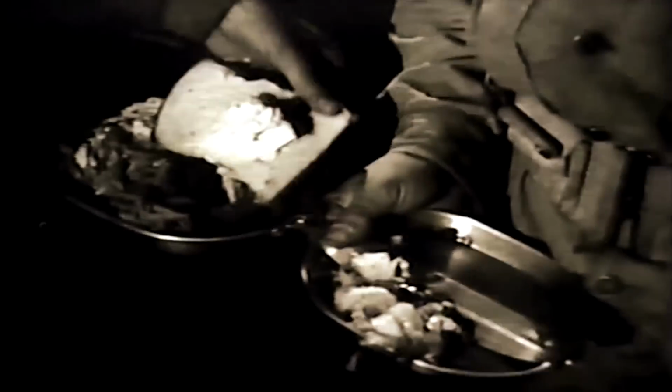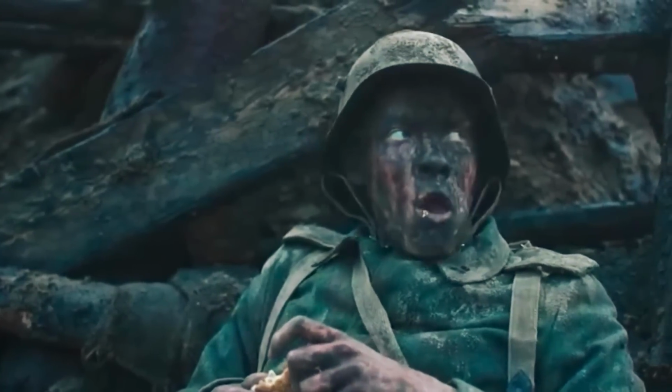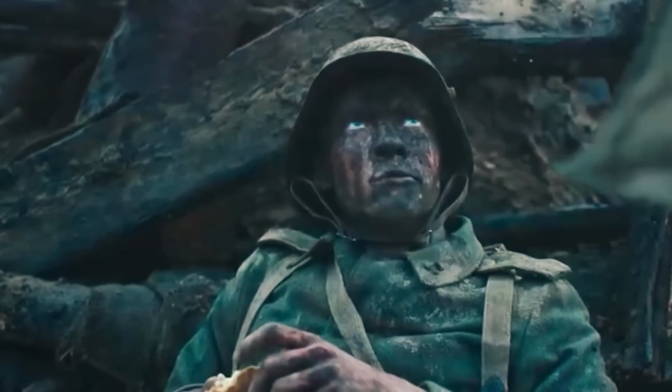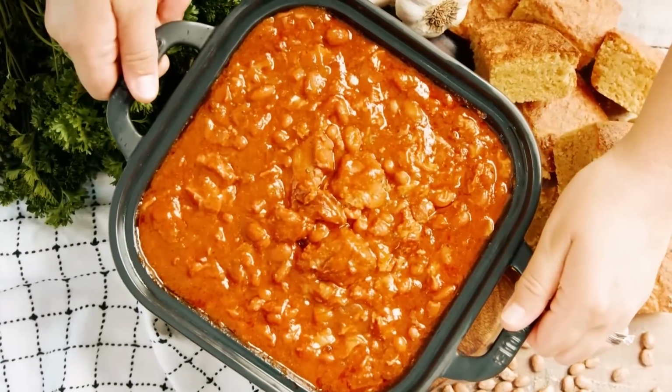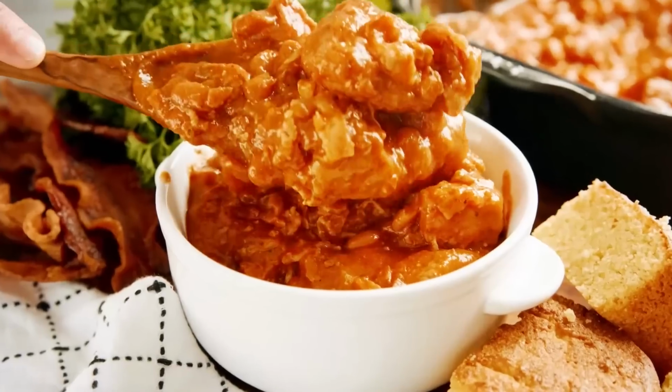Of course, the meal was hardly a gourmet affair. In fact, some soldiers were less than thrilled by the monotony of it. As any soldier might tell you, when it comes to survival food, variety takes a backseat to reliability. Salt pork and beans delivered just that, reliable sustenance no matter the season or the conditions.